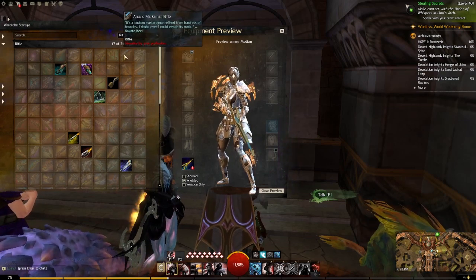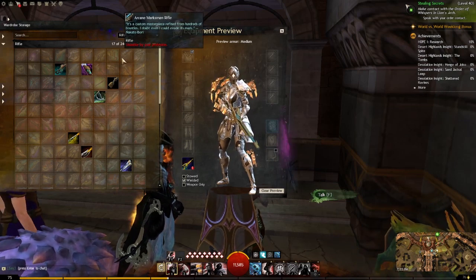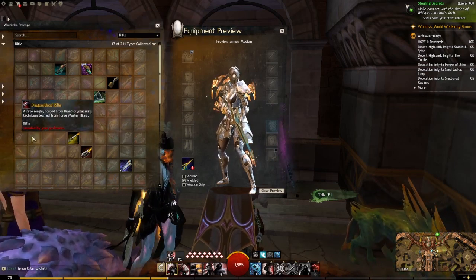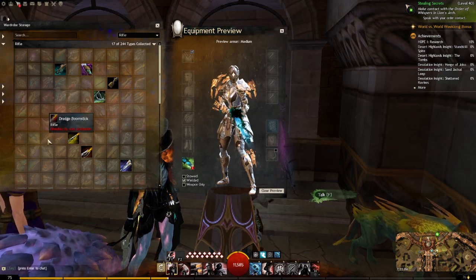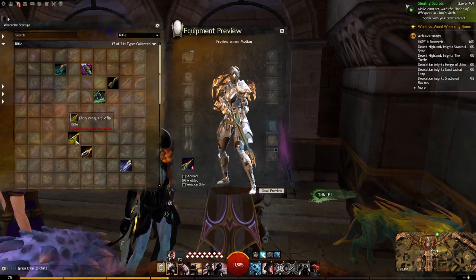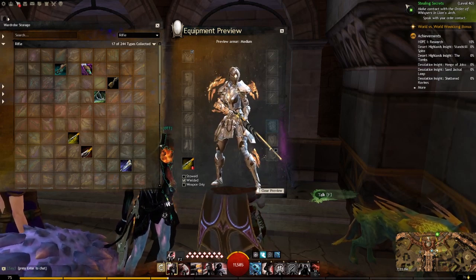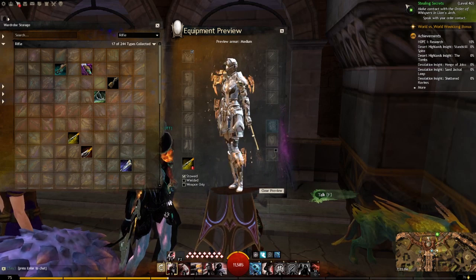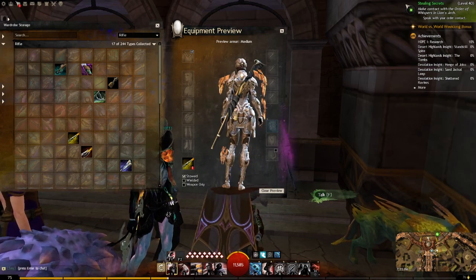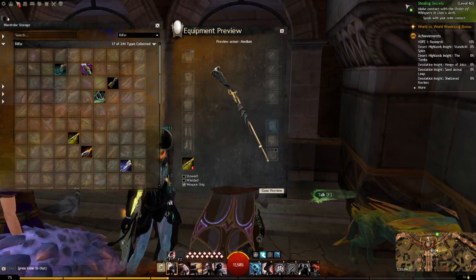Arcane Marksman Rifle, that's the one I want to buy, actually. Oh my god, I'm drooling. I'm still drooling thinking about it. What the fuck? Alright, here we go. Nope. Nope. What is this? Oh yeah, I was there before. Yeah, sorry. Ebon Vanguard, I have this one. Yeah, that's okay. I like this one. Pretty basic. Pretty cool. That's Mando. It goes with my suit as well. There we go.